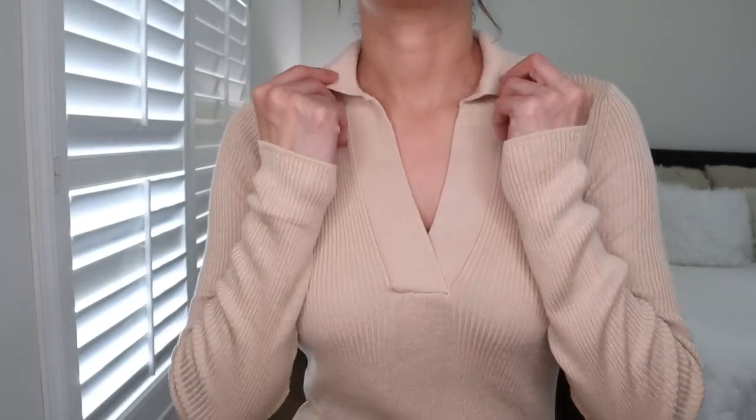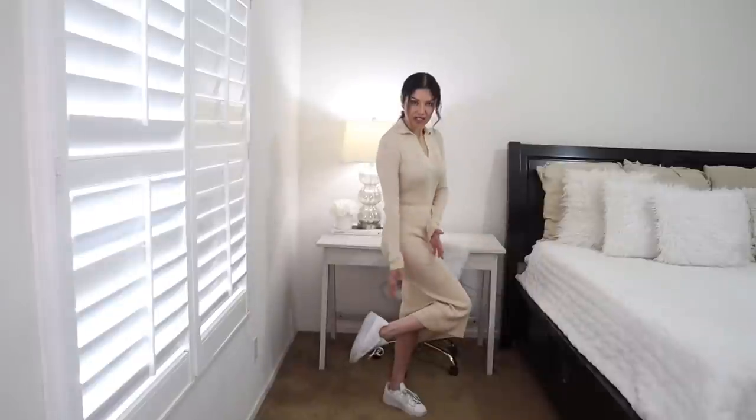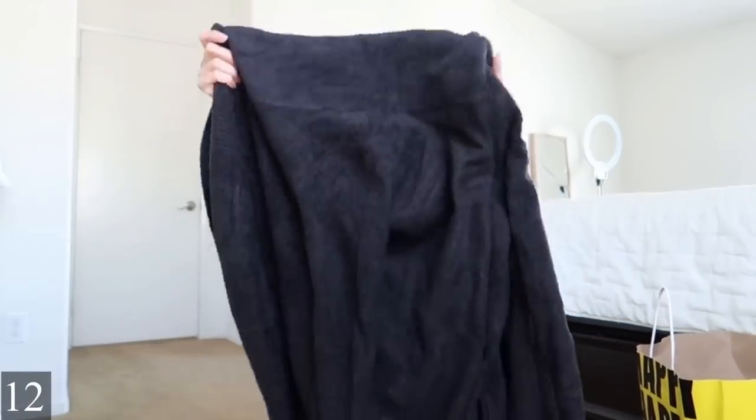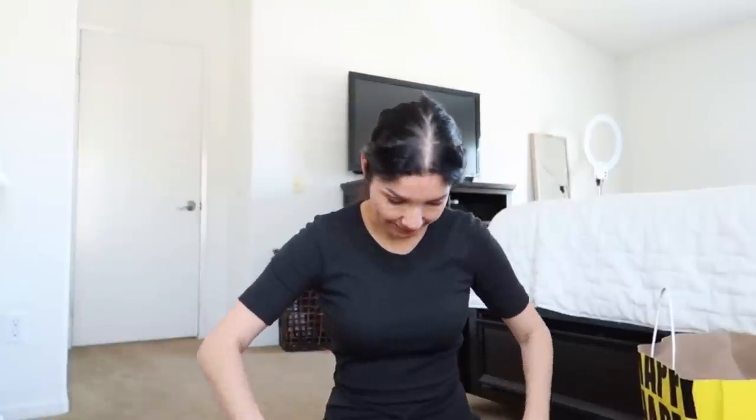I love the color. I love that it has this V neckline. This one is size small, and look, this is how it fits. So good, guys. I'm 5'7" for your reference. I'm pairing it with the sneakers from Adidas because these are my everyday sneakers, and I love them so much. And the last one that I have, I bought the Barefoot Dreams cardigan.